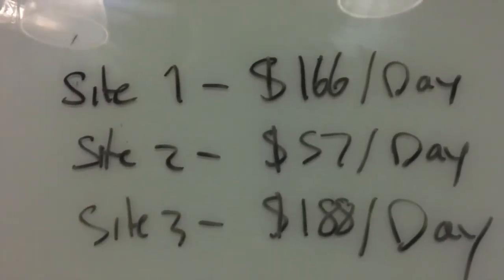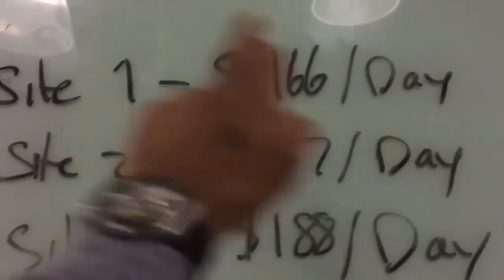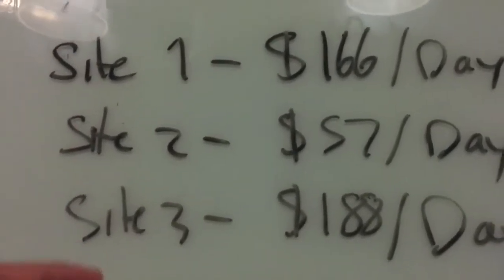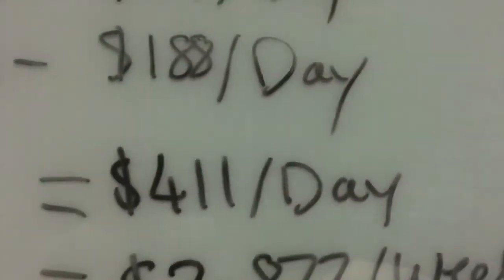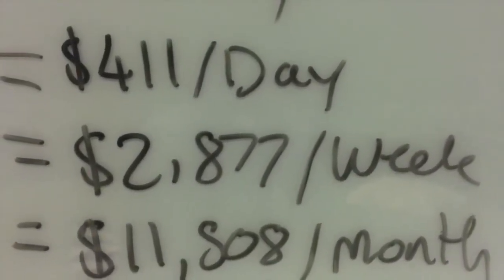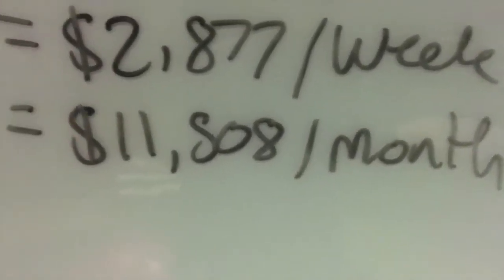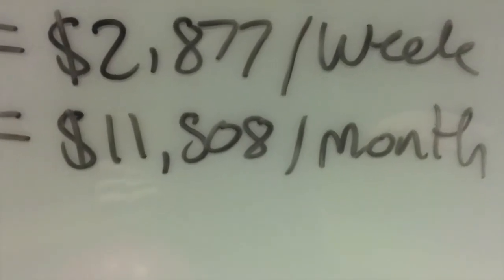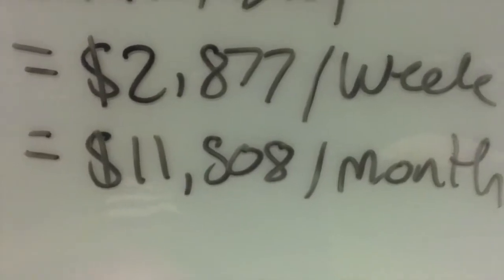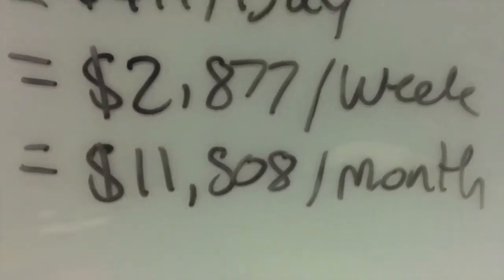But if you just spend one day creating one site and one campaign, and then every day for the next week you create another one, and let's just say you stick with 3, that's $411 a day, which is $2,877 a week. That's $11,508 a month. That's crazy. How would you ever imagine making $11,000 per month? I mean, that's more than a pilot or a doctor makes. It's absolutely insane.